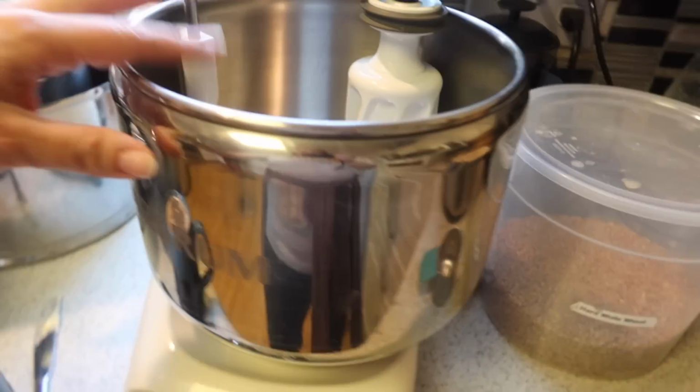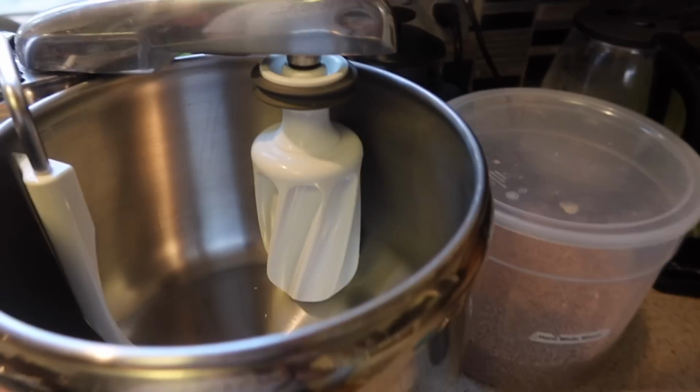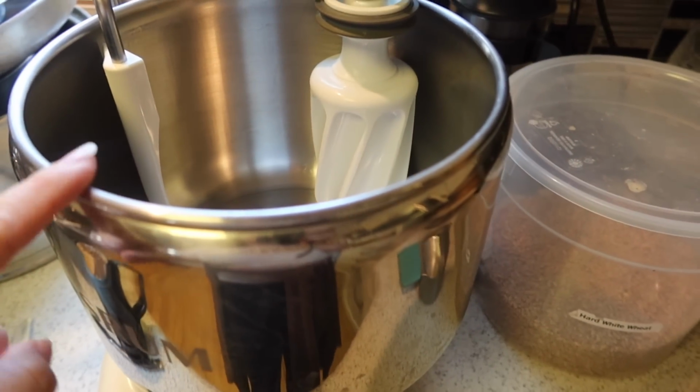And I can show you more about it in the future. I just have waited to talk about it because I didn't want to talk about it if I didn't really love it. And it's a learning curve learning it. But I use often 16 cups of flour in here.